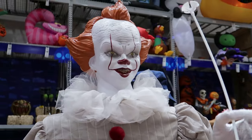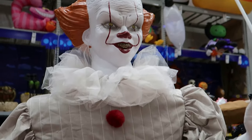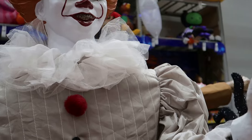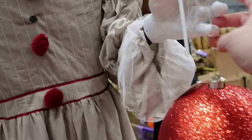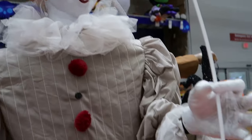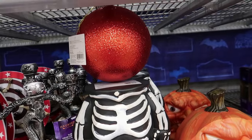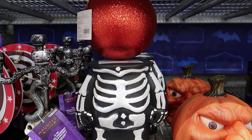Pennywise, what happened to your balloon? Has Christmas taken over and now you're not wanted, your stuff isn't working so great? Here, you can have a red ornament instead. Do you think that would be good? There you go. Yeah, instead of your balloon, you have an ornament. Or maybe this guy. Maybe this guy needs a shiny ornament head. See, we can combine both holidays, right?